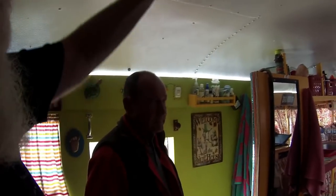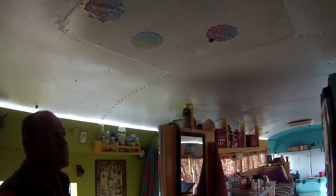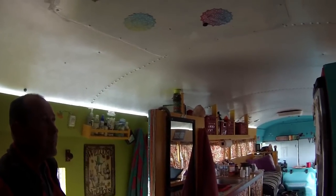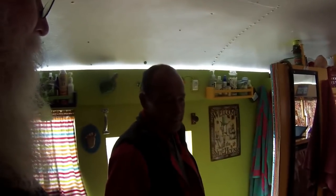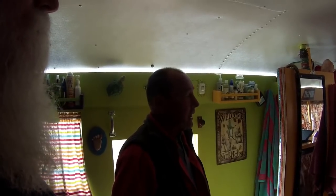I know you took your hatch out. I wish I had left mine in, just so I could pop it and vent a lot of hot air. But the next bus, I'd like to be able to get up on the roof just to clean the solar panels, and that would be a nice way to get up. A lot easier than climbing up the ladder on the outside.